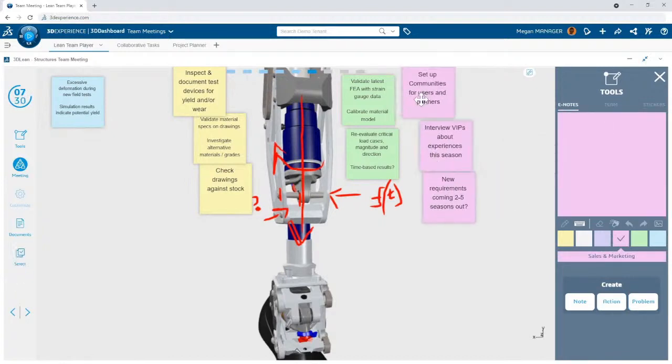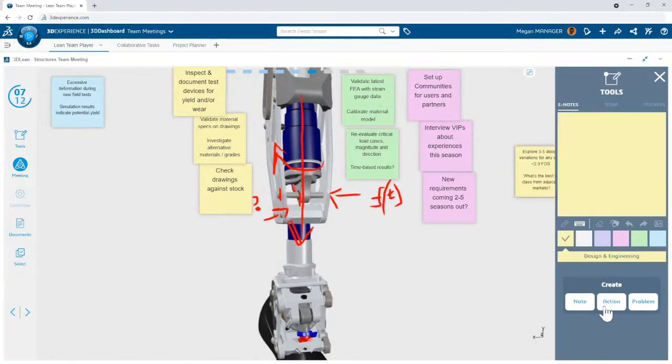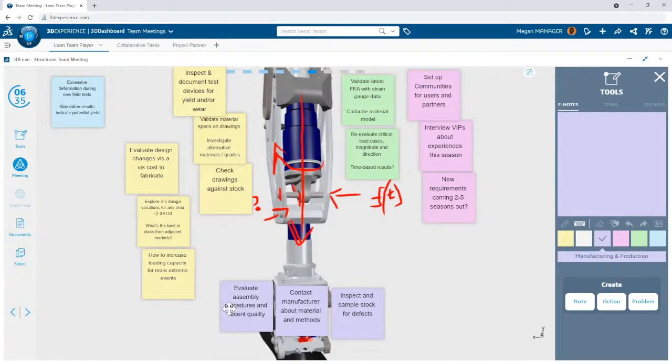Ben Business comes in: set up a community to interview users, make sure we see if there are issues, interview VIPs, and also look ahead. If we're going to make a design change, let's look ahead a couple of seasons. Yep, great. Engineer, that spurred some ideas. We've got to make sure we're increasing the loading capacity, evaluating costs, and meeting that factor of safety requirement.